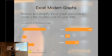So here, again, the same graph, I just deleted some elements and then I made the bars wider. I adjusted the legend, so instead of taking your finger and going, is that 30% or is that 25%? I just put the number straight in. Again, these are all standard features of Excel.